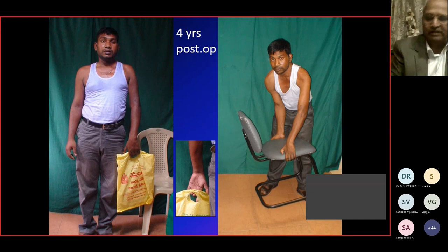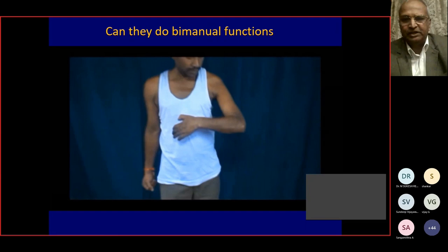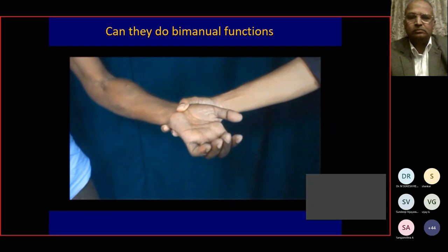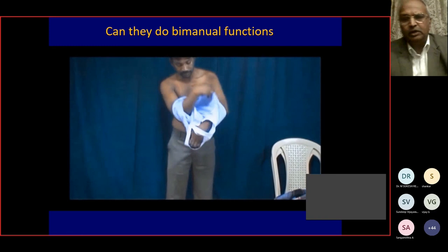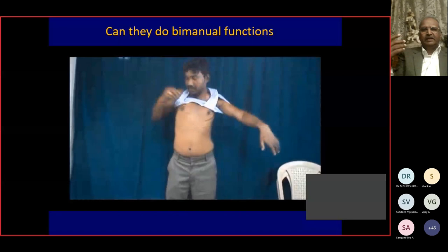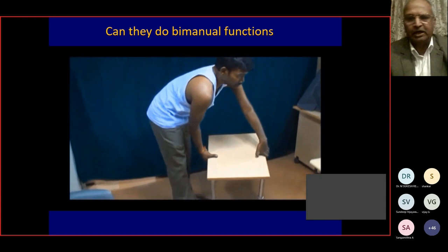And I'll end with this. Can they do bimanual function? Yes. And you'll be surprised to see in this patient, even the thenar muscles recovered. You can see the thenar muscle recovered. So we try to innervate as many muscles as possible and try to innervate the whole limb so that the limb is not totally dissociated from him. The patient, especially in a global palsy, thinks the limb doesn't belong to him. So our aim is to, as much as possible, incorporate the limb into the body so that the patient can be happy with that.